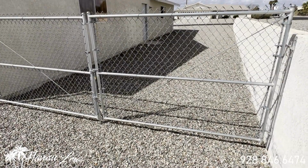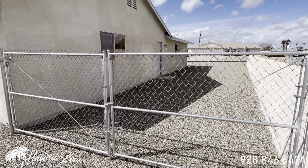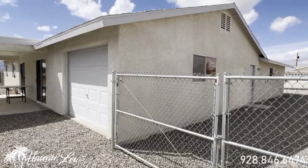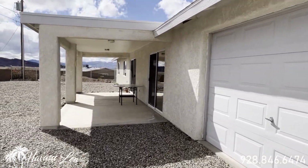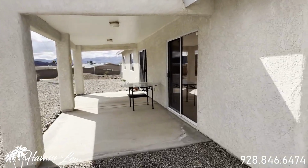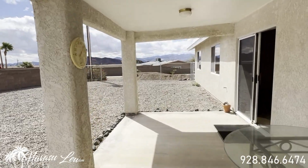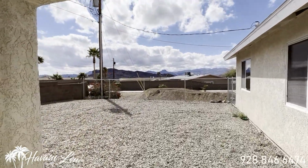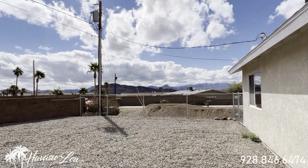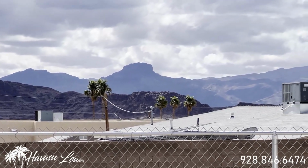So again, it tapers back here and it's about 13.5 feet wide, so still plenty of width to get an RV or a big boat back here. It goes all the way to the back. There's your drive-through bay. Got a cool shot of Cupcake Mountain from your backyard. Let's see if I can zoom in to show you what it looks like. Looks like that.